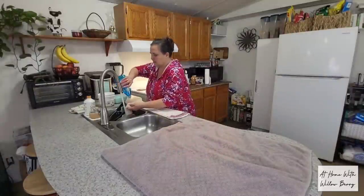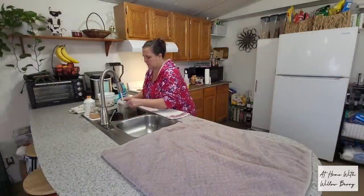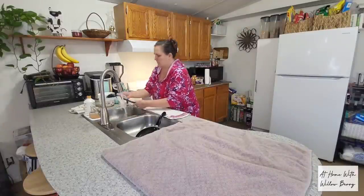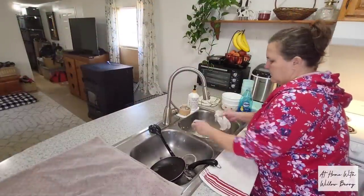So now I'm going to head into the kitchen. I have a few dishes to wash. The stove is a wreck, so it needs a good cleaning. I'm going to wipe down the cabinets, sweep, and mop.